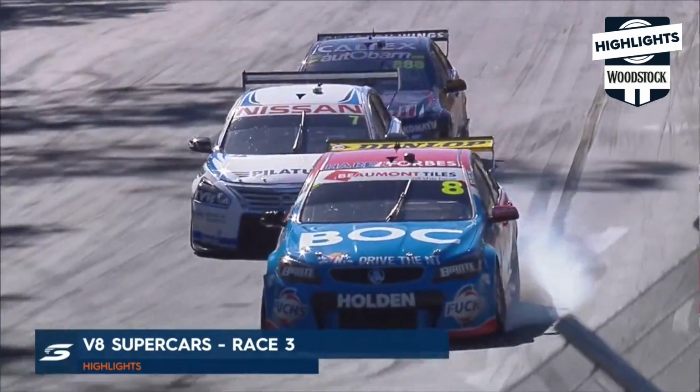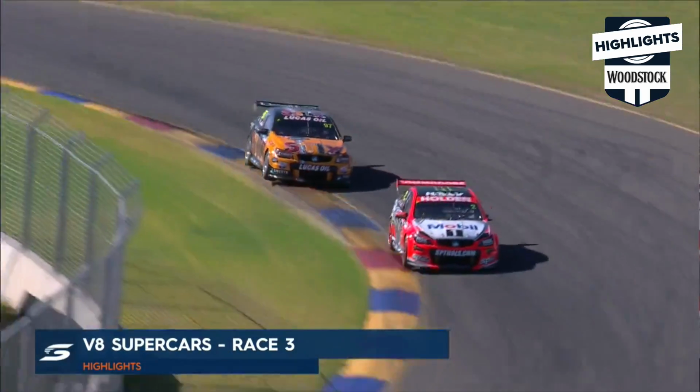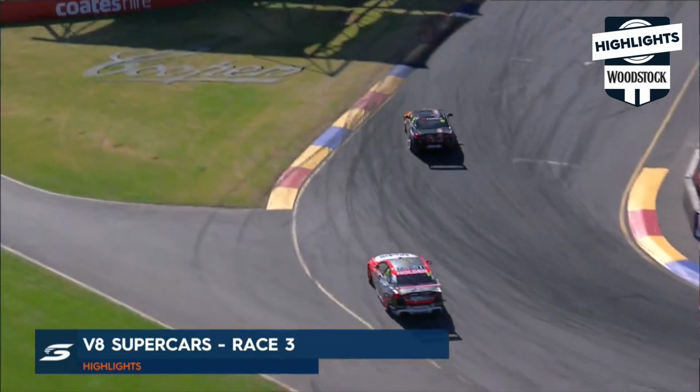That left him vulnerable to Craig Lowndes as well. Bright at turn 9. Kelly got back underneath. Meantime, it started to build. Pit stops and strategy moment there for Tander. That was all that the 97 needed.